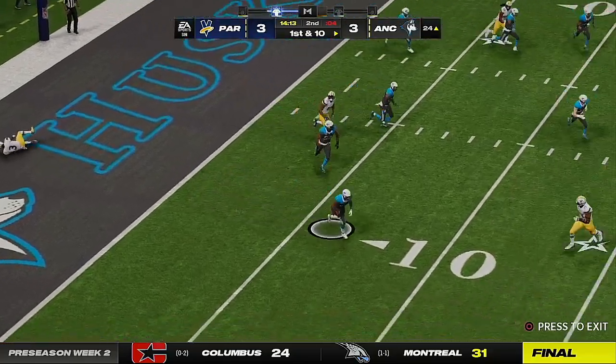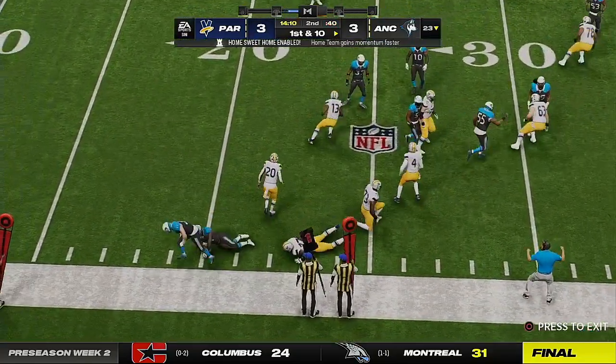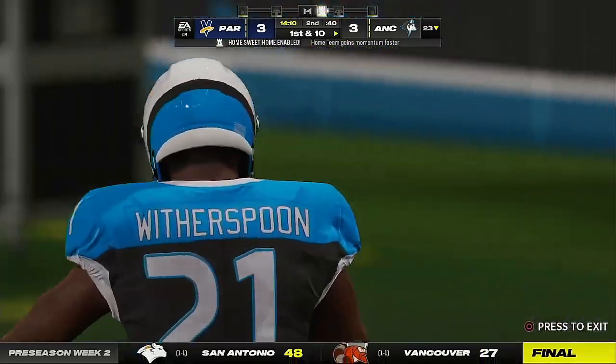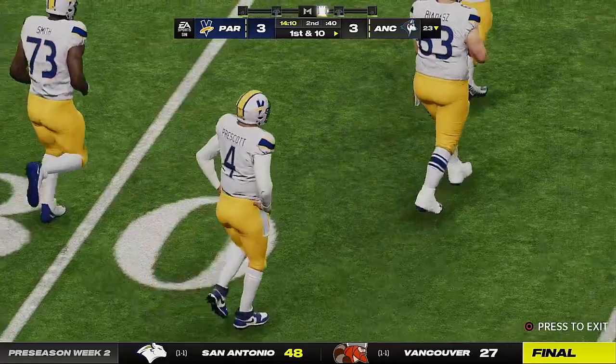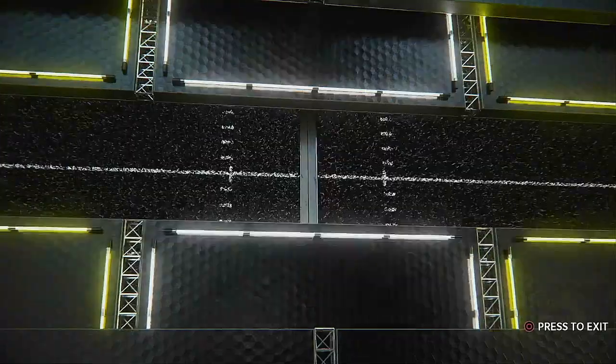Looking for Cooks, and it's intercepted. Picked off by Devin Witherspoon, and he will bring it out past the 20-yard line. Well, they were in a great position to take the lead, Charles. Obviously, all they needed was a field goal to do that. They wanted the touchdown. Unfortunately, they're going to get neither.